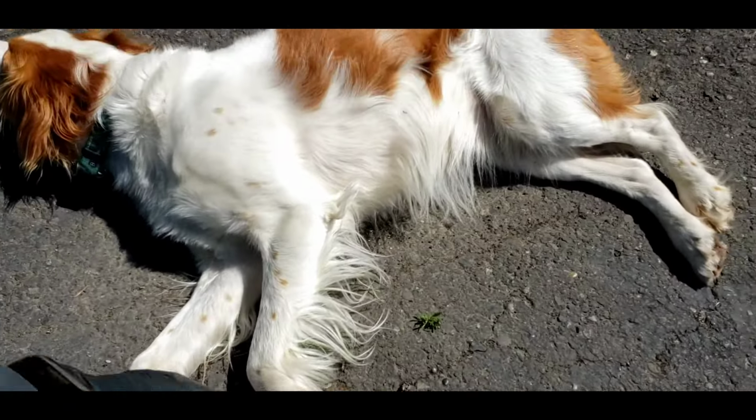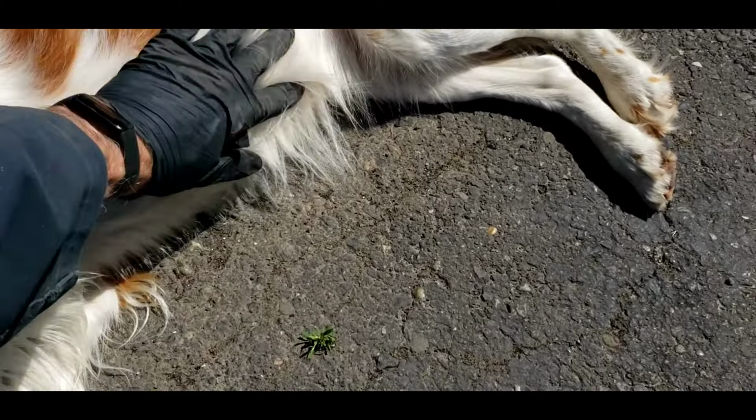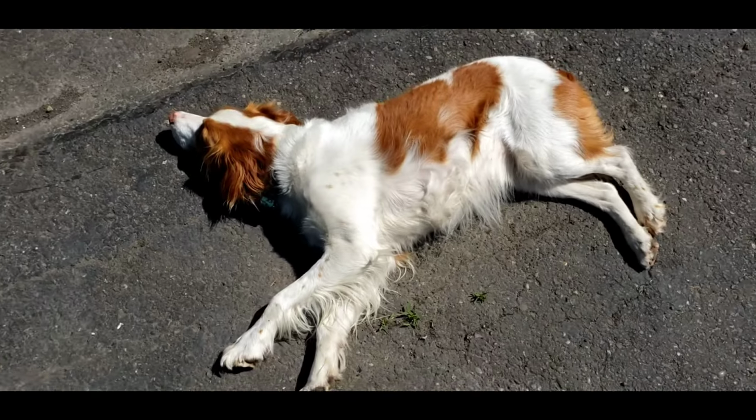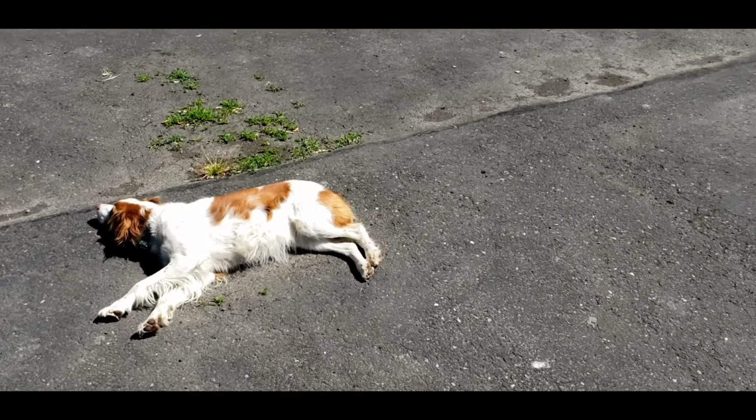I'm going to give you a quick weather report. The sun is out and it's shining right on Stella, the shop dog. Stella's my shop dog, shining right on her belly. She loves that. She's just out here lounging around.